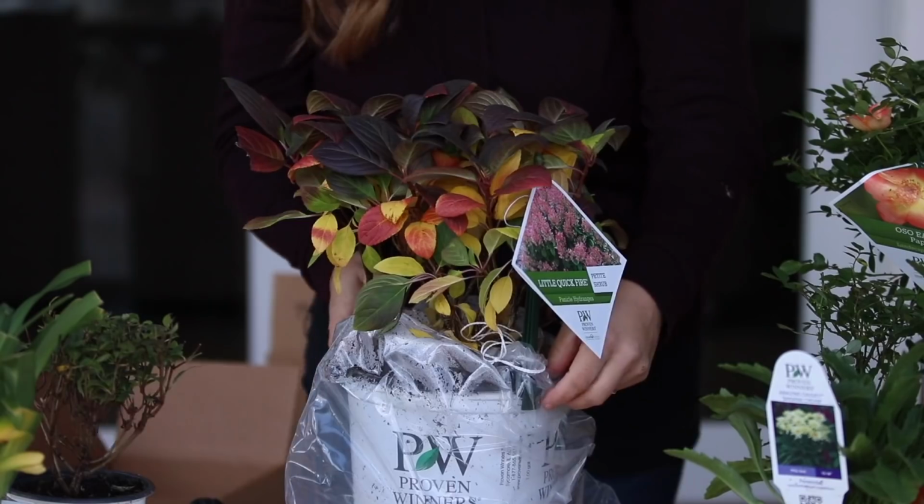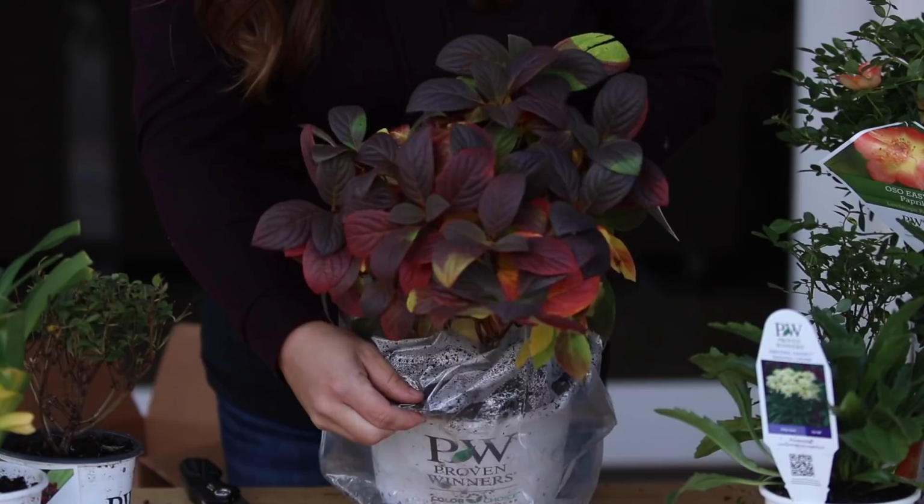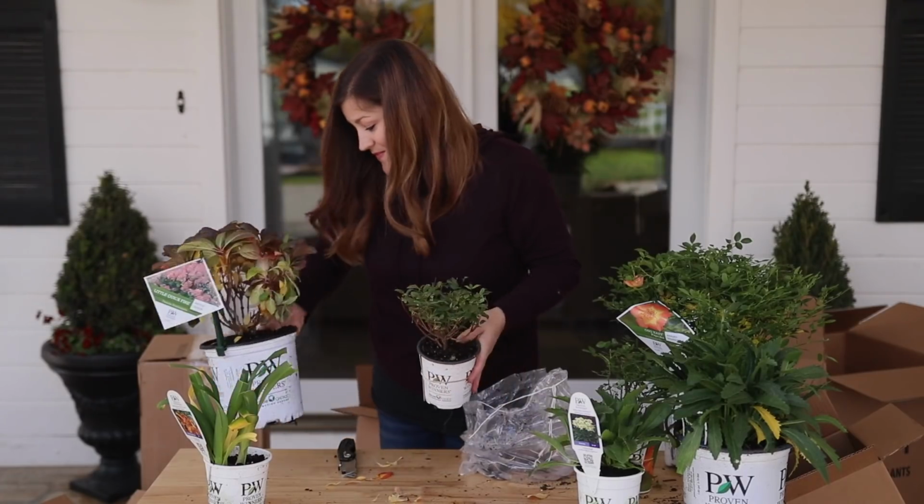Here we've got another Little Quick Fire hydrangea. You can see it's got its beautiful fall color right now. There's our difference right there. That's pretty incredible.